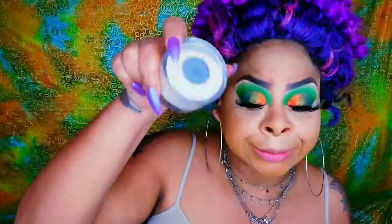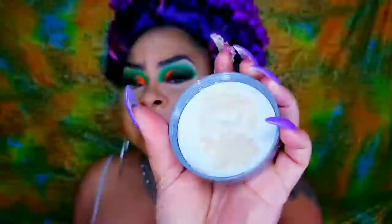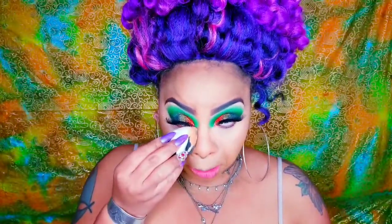Okay, guys, and to set it all in place, I'm going in with my Cover FX Perfect Setting Powder. And this is in the shade Translucent Light. And I mean, I probably should be using something that's translucent medium because, yeah, this concealer is light enough without any help. It's very finely milled, guys. So, I'm going to just go ahead and set it everywhere where I have my concealer.